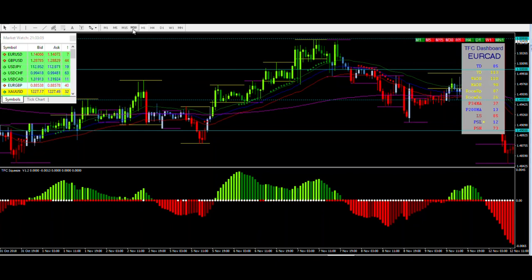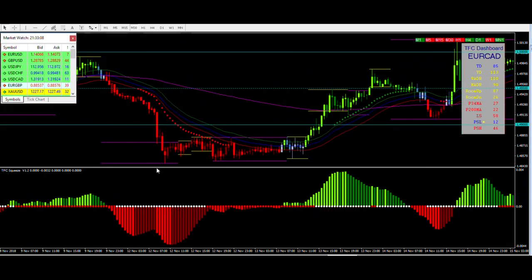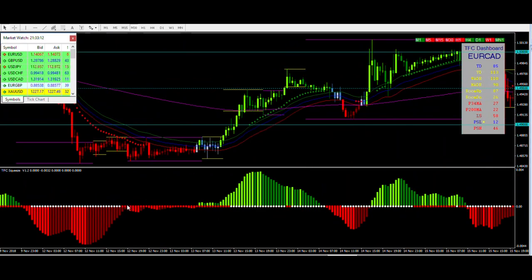I'm just going to put this onto a 30-minute. Another one here. Look at this. That's a massive squeeze, telling us, get ready, this is ready to pop. What we need to do is work out which way it is going to go. Now, as I say, the squeeze works on all time frames.